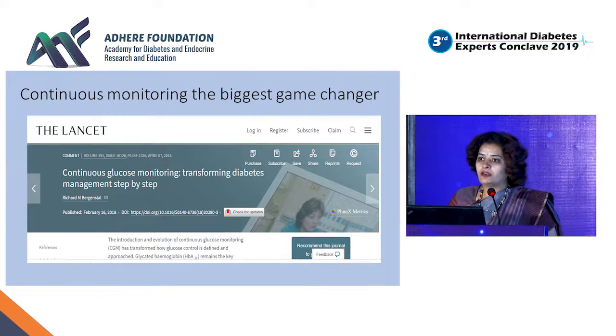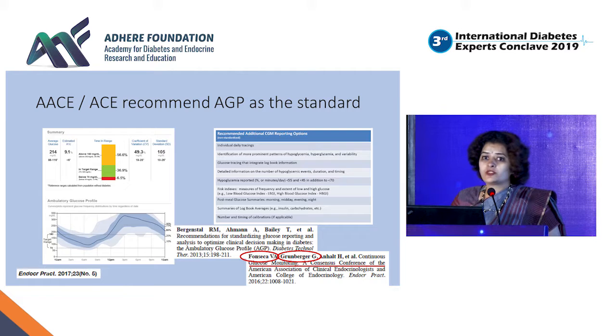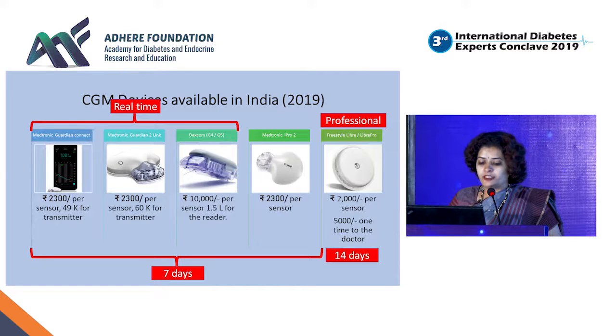So why are we calling this the biggest game changer? Because I know we look at it as a technology which is costly, for which we need to pay. But looking at the effect that it has on not only medication improvement but also behavioral improvement, I would call CGM one of the strongest anti-diabetes therapies, as good as another molecule being discovered to manage diabetes. There is a whole recommendation by a consensus, and you have heard two stalwarts who have been part of the consensus, Dr. Fonseca and Dr. Grunberger, yesterday. And like I said, it has been shown to improve the HbA1c. So we are finished with that. Now, what are the options available.